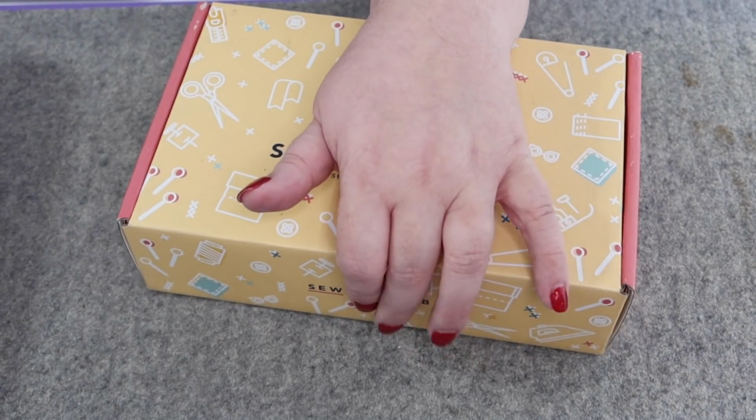Okay, those are the big updates that I want to share with you. I am ready to dive into my Sewers Club box. Let's see what project they have curated for us in this one. Here's the box. I still have the tape that needs to be cut.